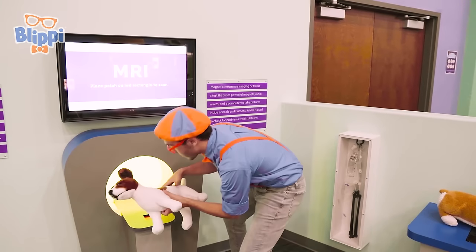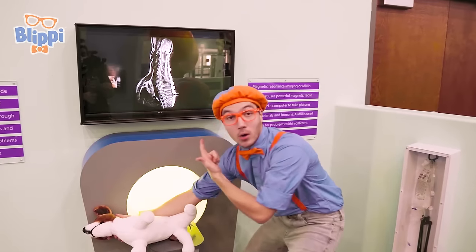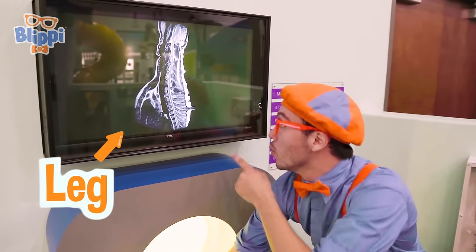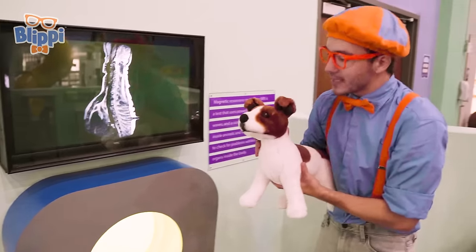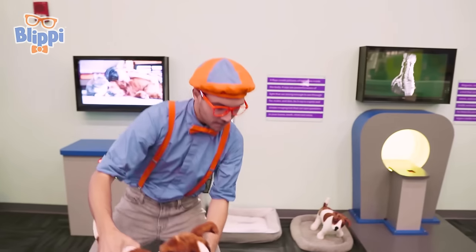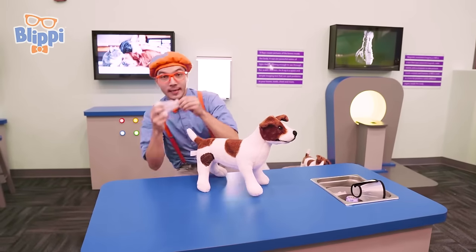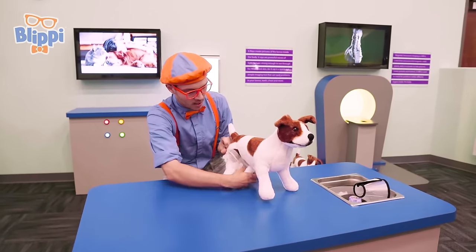Let's see. Okay, puppy. Whoa, look at it. The MRI is showing the inside of this puppy's leg. Whoa, that's pretty cool. Well, this puppy seems to be pretty okay, but it looks like it hurt its leg, so we're gonna take care of it. Yeah. Okay, here we go. The first thing we wanna do is put a bandage on its leg. So I'll use some gauze.